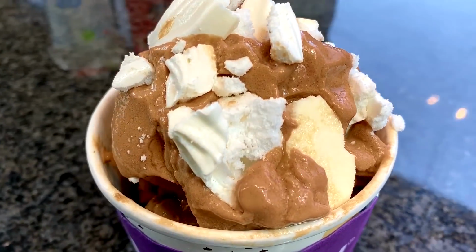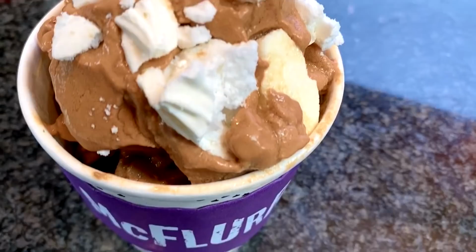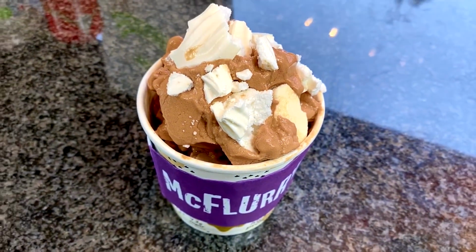But anyway, that is literally the whole recipe. Very simple, and seriously very tasty. Give it a go, and yeah, goodbye.